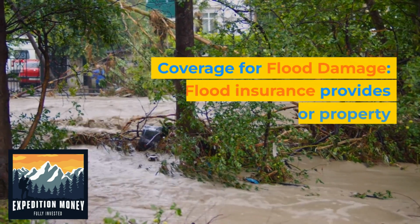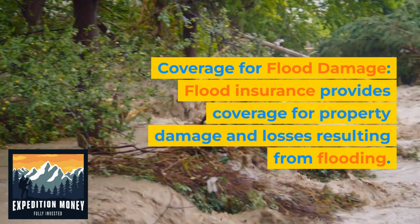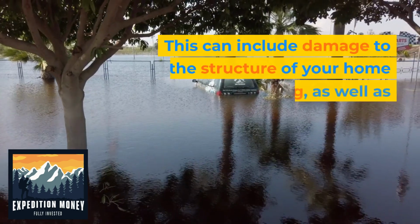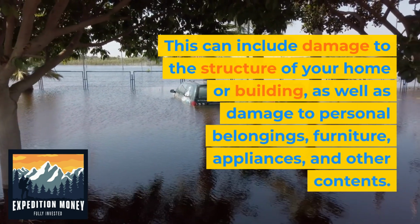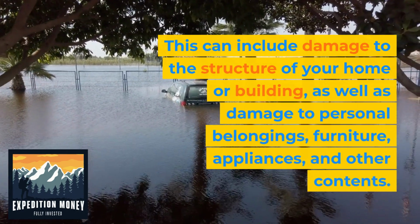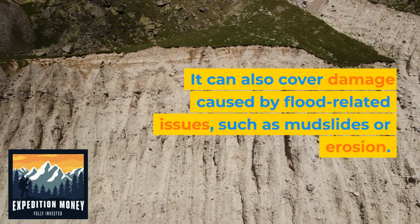Coverage for flood damage. Flood insurance provides coverage for property damage and losses resulting from flooding. This can include damage to the structure of your home or building, as well as damage to personal belongings, furniture, appliances, and other contents. It can also cover damage caused by flood-related issues, such as mudslides or erosion.